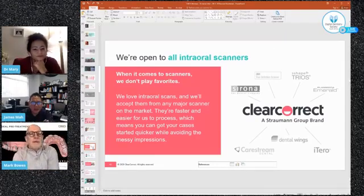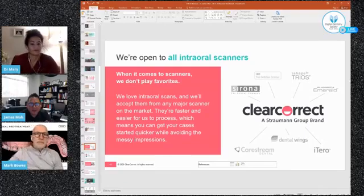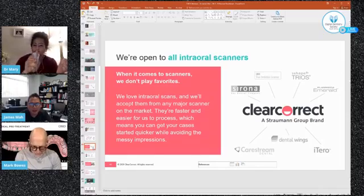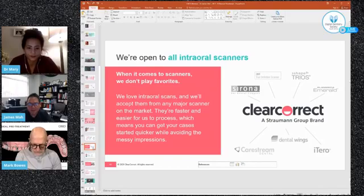There may be some users new here, but ClearCorrect is great in the sense that they're agnostic as far as intraoral scanners. So any kind of scanner will work with ClearCorrect as long as it outputs into the common, what's called the .stl file. It'll be accepted by ClearCorrect.